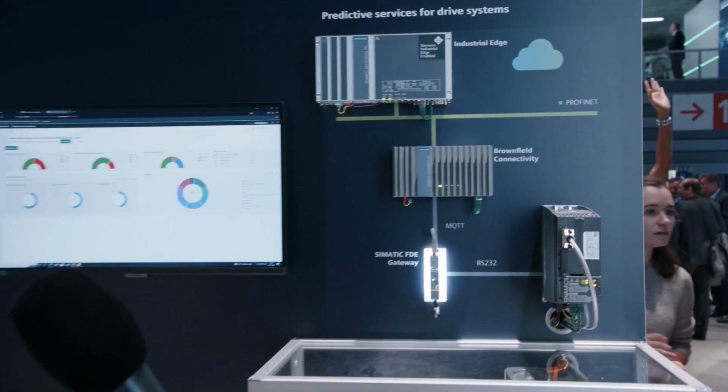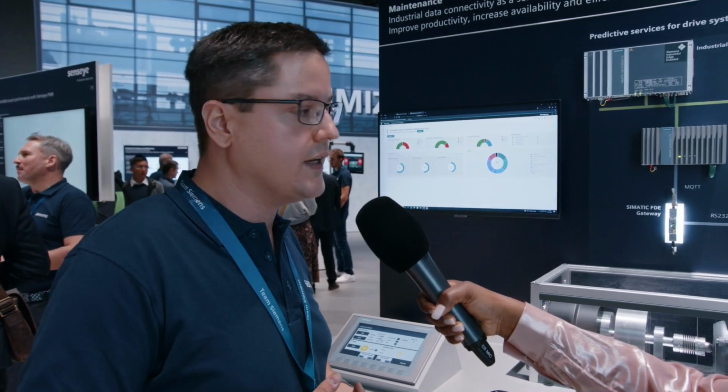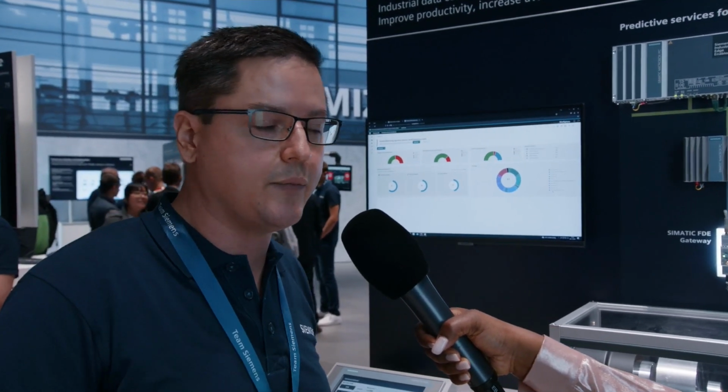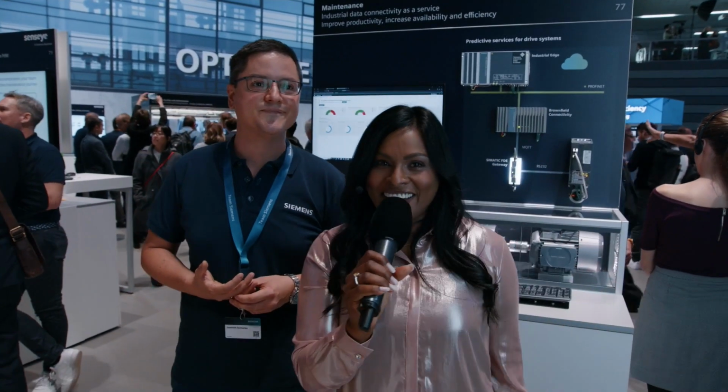In this way, you can see the dashboards, the predictive service dashboards, that also give you the health status of your assets. And this enables you and gives you recommendations for maintenance and enables you to keep availability high and to lower your maintenance costs. And in other words, do smart maintenance. I like that. Smart maintenance. Back to you, Christine, on stage.